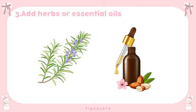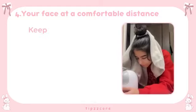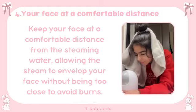Some people choose to enhance the steam by adding herbs or essential oils. Common additions include chamomile, lavender, or eucalyptus. Keep your face at a comfortable distance from the steaming water, allowing the steam to envelop your face without being too close to avoid burns.